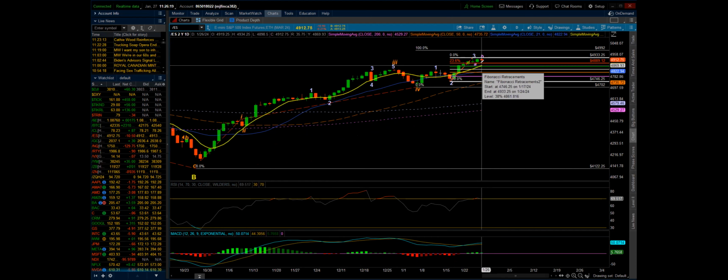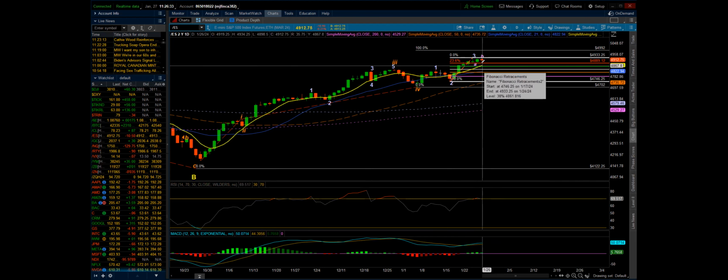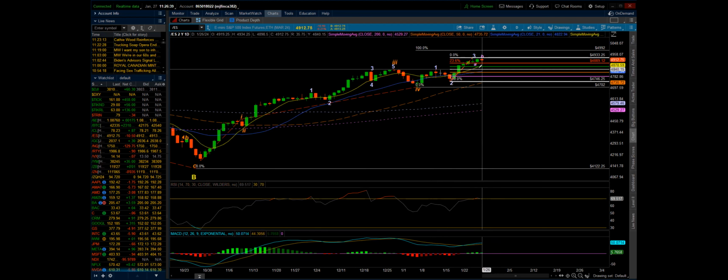So I'm looking for the daily to hold above the 8. That would give enough push for the fifth wave to get itself going. A break below the 8 on the daily would kind of start to turn things a little negative. And again, here we got that one. Can't have it going too far. So once again, that's kind of the story in the S&P.